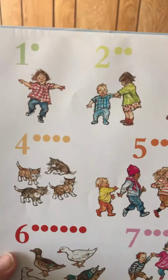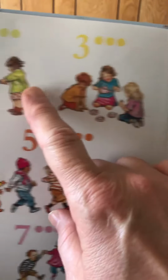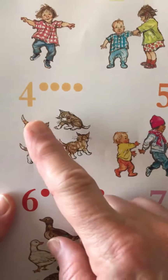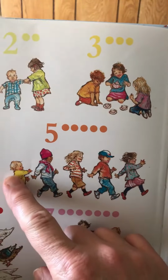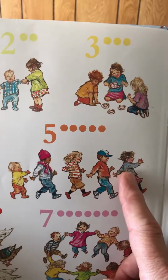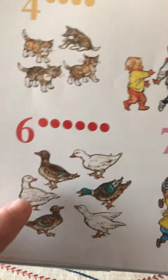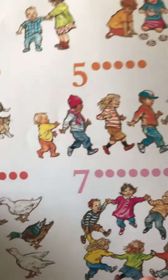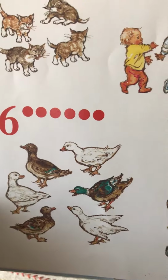So let's review here. We have one, one, two. One, two, three. One, two, three, four. One, two, three, four, five. Look at the duckies. Six duckies. One, two, three, four, five, six ducks. See them? We had four kitties, five children in a line, and six duckies.